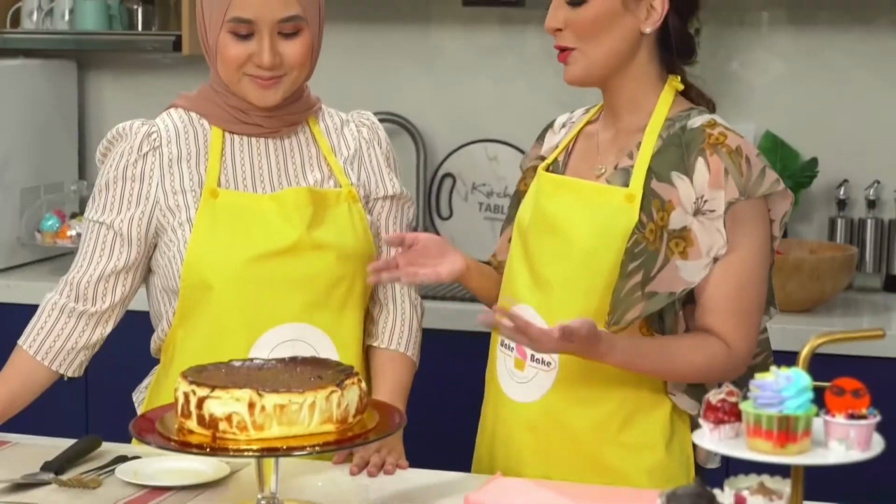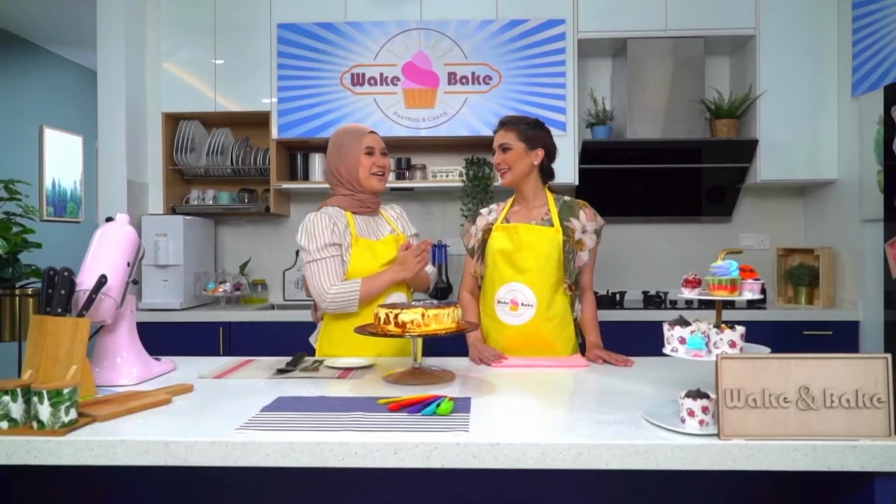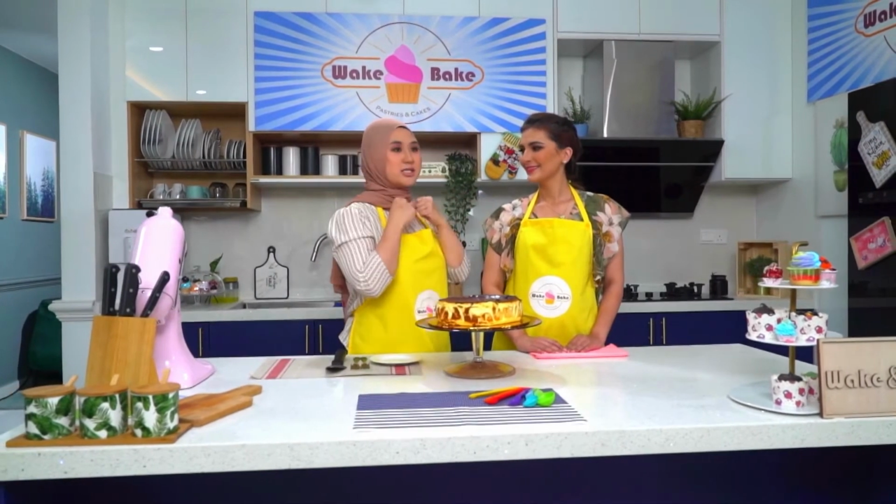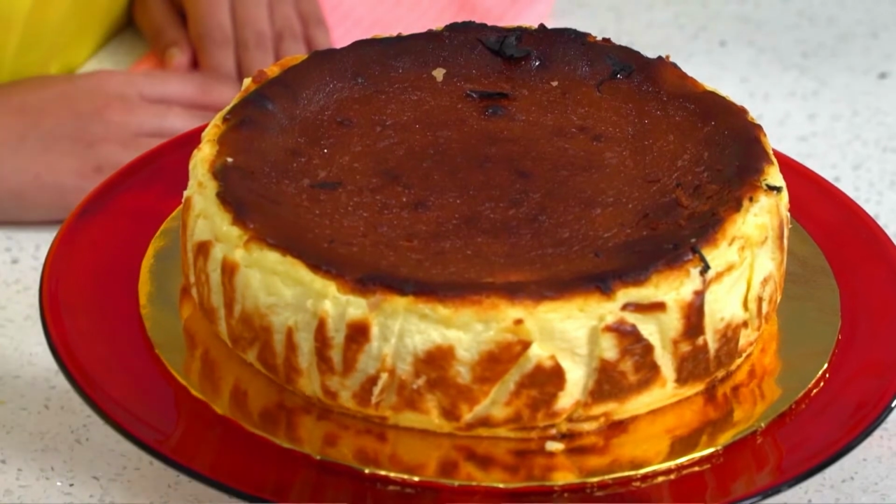So here we have our burnt cheesecake, which we've taken out of the oven. And we've left it to cool in the fridge for at least a minimum of 6 hours. For cheesecakes, we need to be patient. No rush with the cheesecake. You have to ensure it's chilled to perfection. But if you're rushing, you can also put it into the freezer for a minimum of 3 hours. If you're going to work, you can do it early in the morning and leave it in the fridge overnight for the best results. If you keep it longer, the flavor will be enhanced as well.